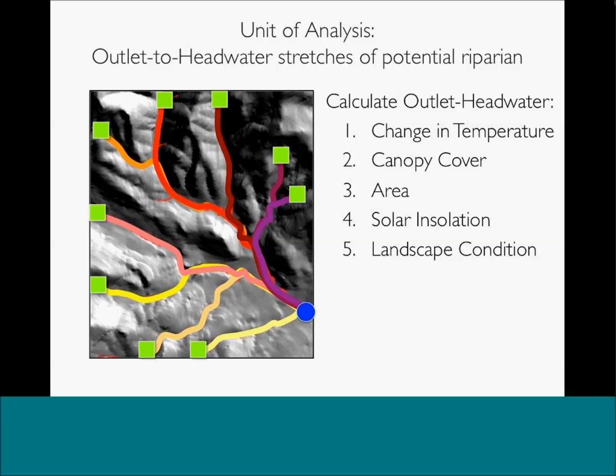And this brings up the next challenge we had. In addition to thinking about unit of analysis, we also had a challenge of bookkeeping here, because if you're trying to measure these parameters along these outlet-to-headwater stretches, at higher order streams they're overlapping.